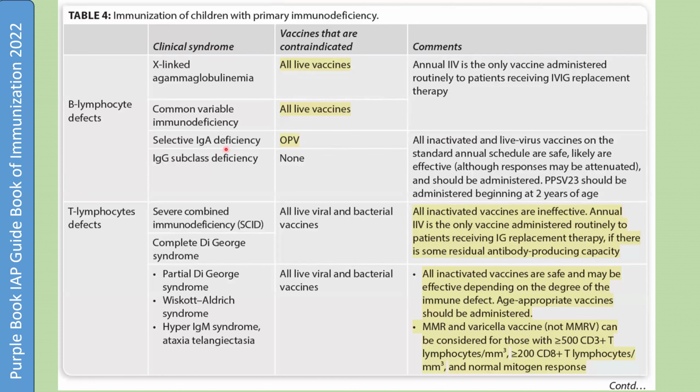Now, selective IgA deficiency, they have written all inactivated and live vaccines on the standard annual immunization are safe. Remember this, IgA deficiency is very common. Not that common, I mean, it is present. It doesn't produce serious life-threatening infection, but causes recurrent respiratory infections. For these patients, vaccination is more important than for normal children.